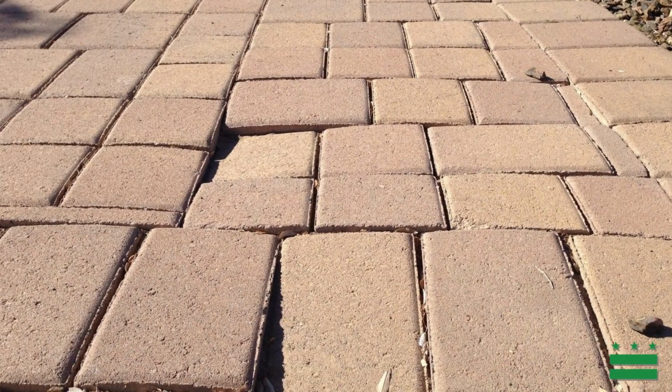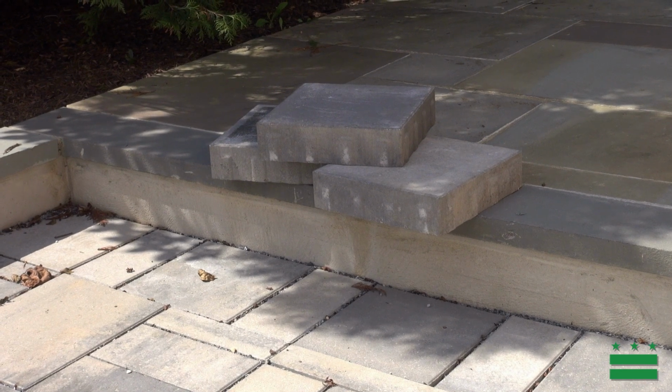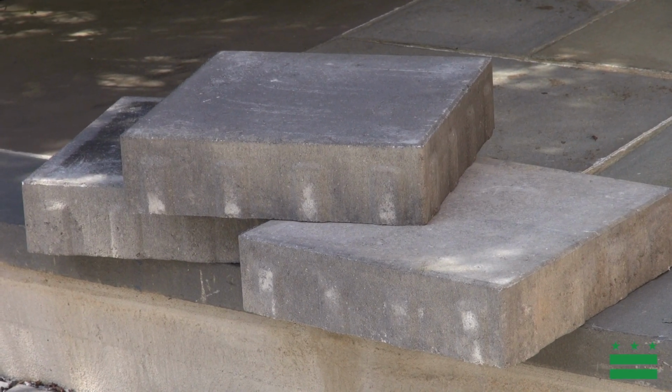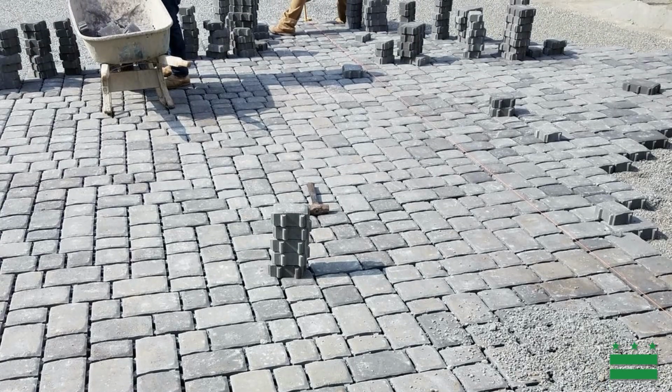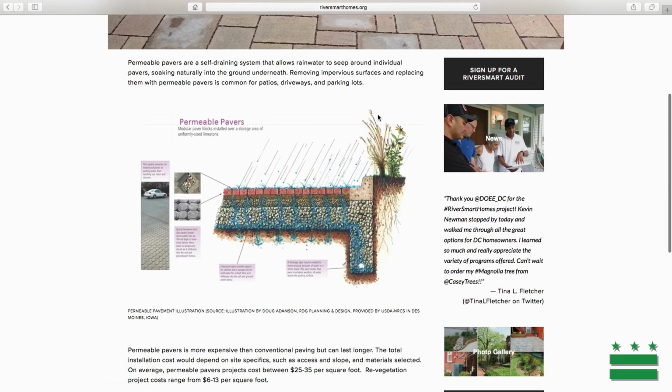If an individual paver is cracked, crumbled, or broken, it can be removed and replaced without disturbing the stones around it. Use the replacement pavers that your contractor may have left at the end of the installation, or contact your installer to have them repaired. Check the maintenance resources on our website for more information.